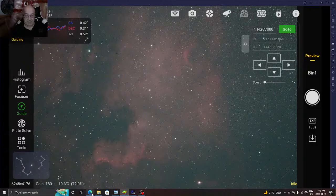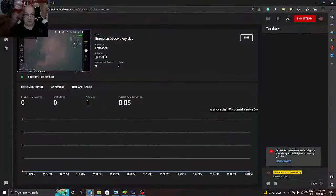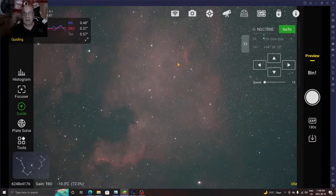Actually, let me show you what a Hubble palette image looks like. No, I can't do it on this one. Unfortunately, with this on, it'll mess it up. Anyway, I will show that next time. I'll make sure I have it on my desktop so I can just bring it up and show you what a Hubble palette, the difference looks like when you colorize it.